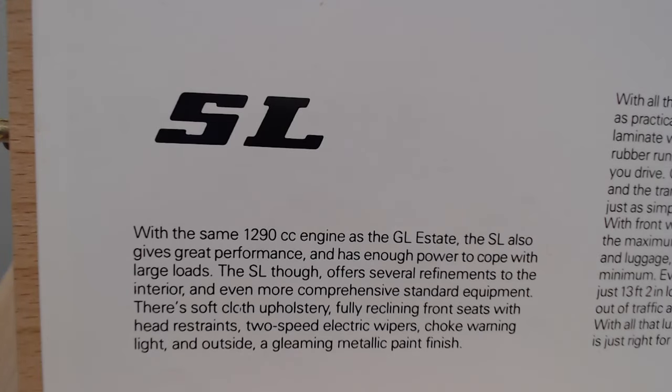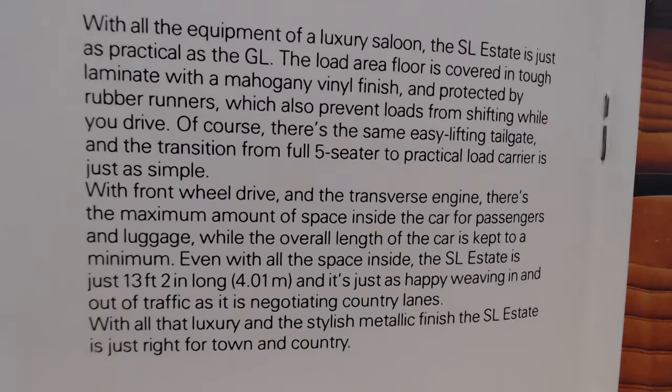So it tells us, with the same 1290cc engine as the GL estate, the SL also gives great performance and enough power to cope with large loads. The SL though offers several refinements to the interior and even more comprehensive standard equipment. There's soft cloth upholstery, fully reclining front seats with head restraints, two-speed electric wipers, choke warning light, and outside a gleaming metallic paint finish. With all the equipment of a luxury saloon, the SL estate is just as practical as the GL.